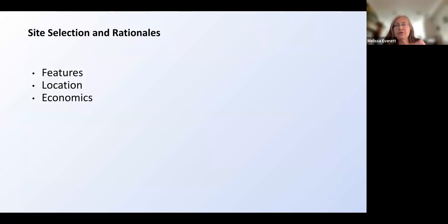Now each of these three areas will be a slide in and of itself subsequent to this one. So just to understand, we broke it down in this way between features, location, and economics considerations.